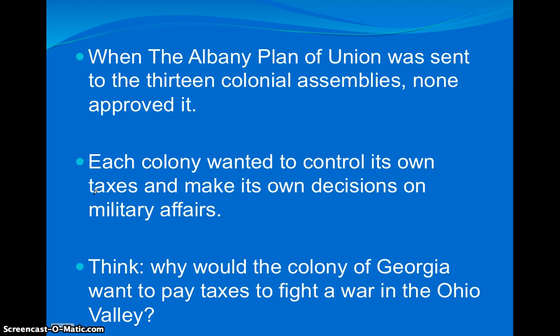So there's an issue here, and if we think about it, why would Georgia, for example, want to pay taxes to fight a war in the Ohio Valley? It doesn't affect them. There's no direct threat to them. So a lot of the colonies felt like they shouldn't have to pay for a war that didn't involve them. And this becomes an issue heading into later historical periods in the U.S. because we really see the colonies buck against unification. They don't want to unify. They don't want to pay for something that doesn't involve them.